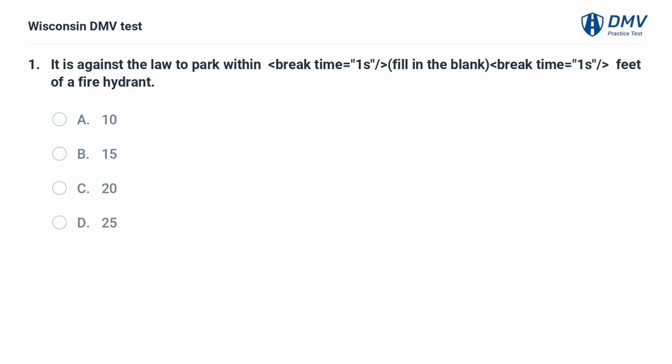It is against the law to park within, fill in the blank, feet of a fire hydrant. A. 10. B. 15. C. 20. D. 25. A. 10. It is against the law to park within 10 feet of a fire hydrant.